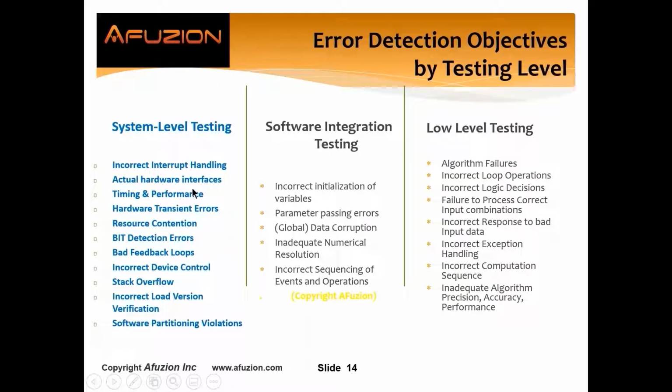The objectives here, take a screenshot of this or look at the recording. We'll make the recording available. We're not going to talk about each of these. We want to introduce Matt in just a moment here. But for each of the levels of testing, we want you to focus on these things. These are not directly in the standards, the guidelines, ED-12, DO-178, 278, 254. But this is the implication. When AFuzion does the tests, now you know, this is where we focus.